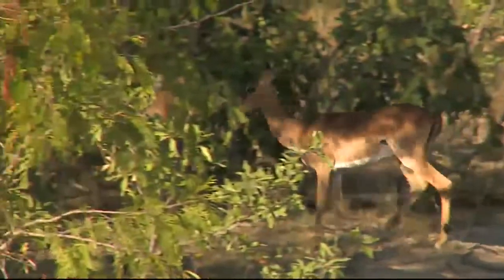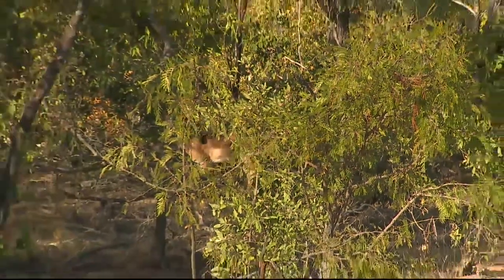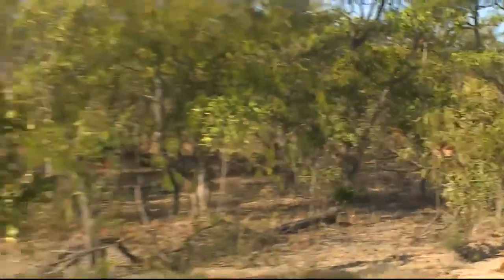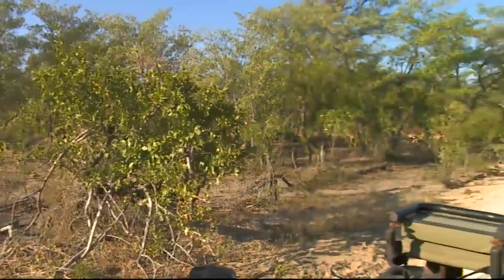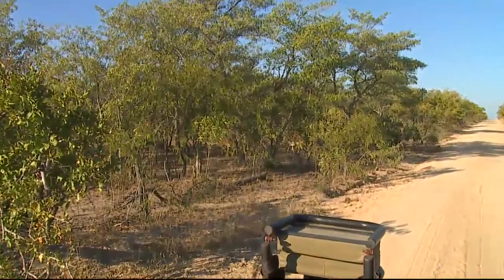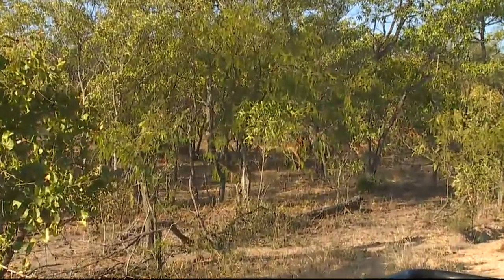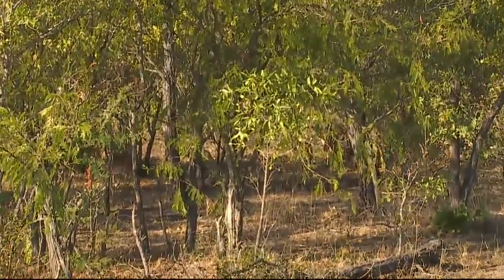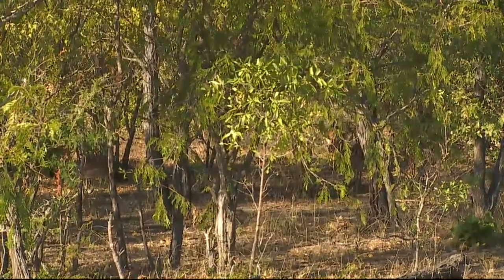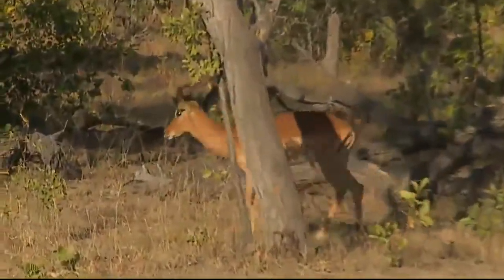Oh, very beautiful. Look at that little pronk they do there. So they're actually playing now. Now, with a lot of animals out in the bush, playing is practice. Practice for when the cheetah comes. Now, we were asked about what impala eat. What makes impala so successful is the fact that they are able to eat both grass and leaves. Oh, there's a big daddy. You can see he's got much bigger horns.